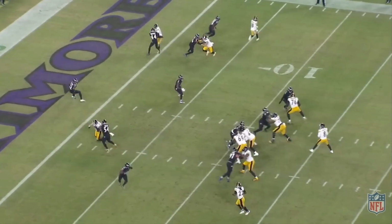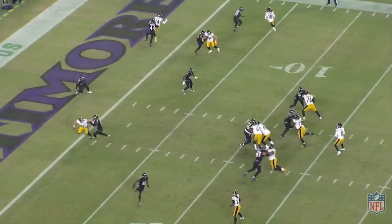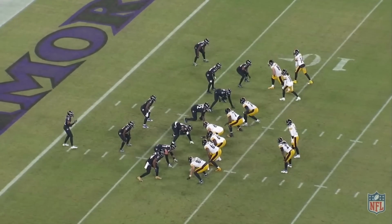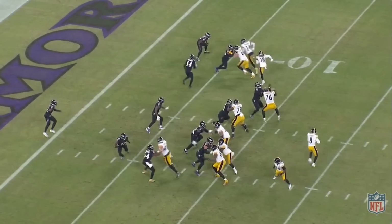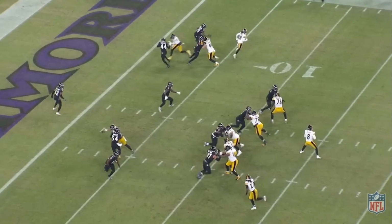See how he's kind of got that flat leveraged? Now, for me, Kenny Pickett plays this too fast. So watch how quickly he's off the flat. So there, he's off the flat, right? His eyes are back. That corner's a touchdown.